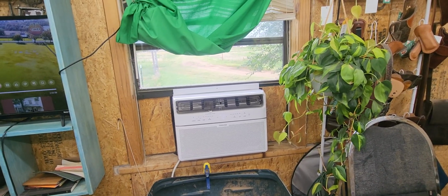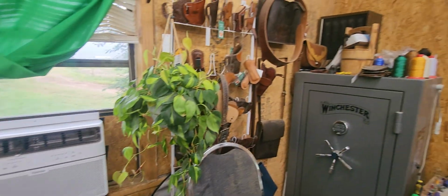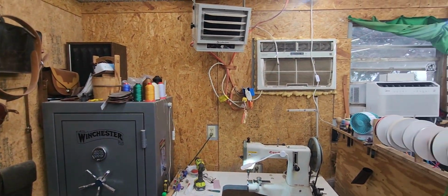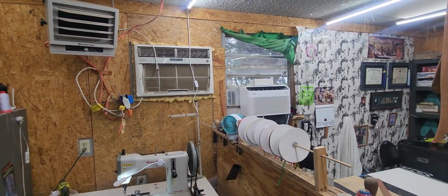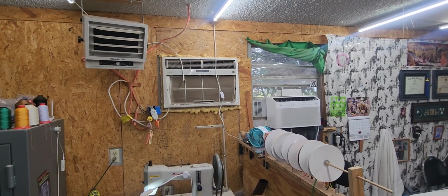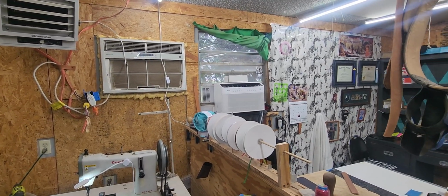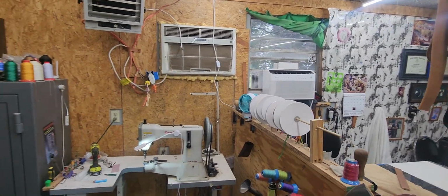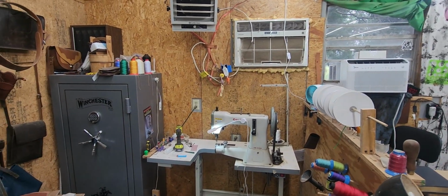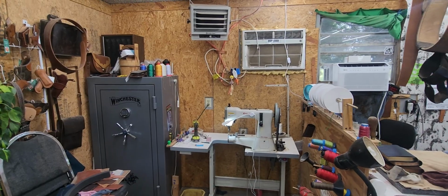That's a window cleaner, air conditioner number 1, number 2, and number 3. That's a heater up there. The big one was the first one, built into the wall. It went out. That was the second one, just went out. And the third one is just put in, so I haven't gotten rid of anything. So it looks like I just really like the cold.